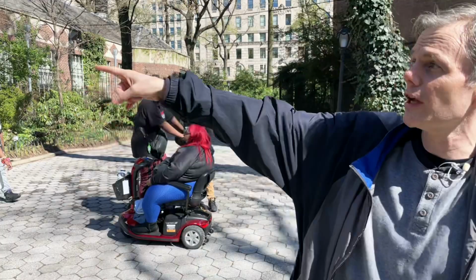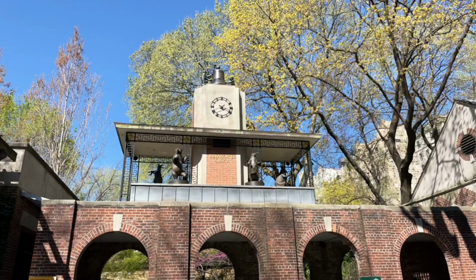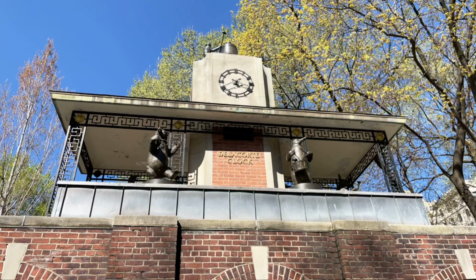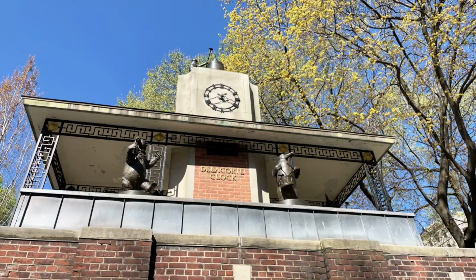Now, an interesting thing to look at right over here is what's known as the Delacorte clock. Now that clock looks like it might have been here since the park opened in the 19th century, but actually it's very anachronistic. It's from 1965. A man named George Delacorte was a philanthropist, and he donated the money. If you look around, you've got the dancing bear in the front, you've got the penguin over there. On the half hour, they do a little dance around. And on the hour, the monkeys at the very top chime the gong up there. So it's sort of in sync with the zoo over here, the Delacorte clock.